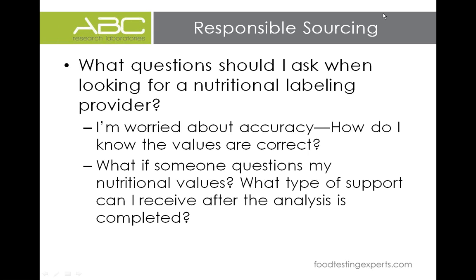All right, so as far as looking for help when you're talking about this undertaking, what questions should I ask when I'm looking for somebody to help me get my nutritional information? Again, accuracy. What kind of systems does that provider have in place to make sure the numbers that they're giving you are correct?